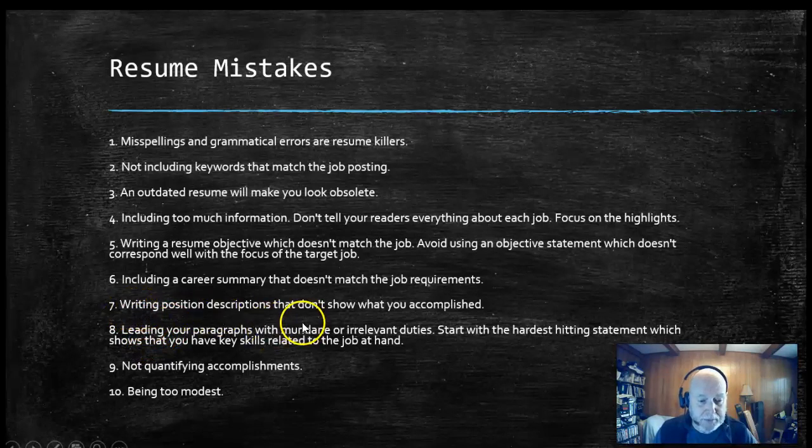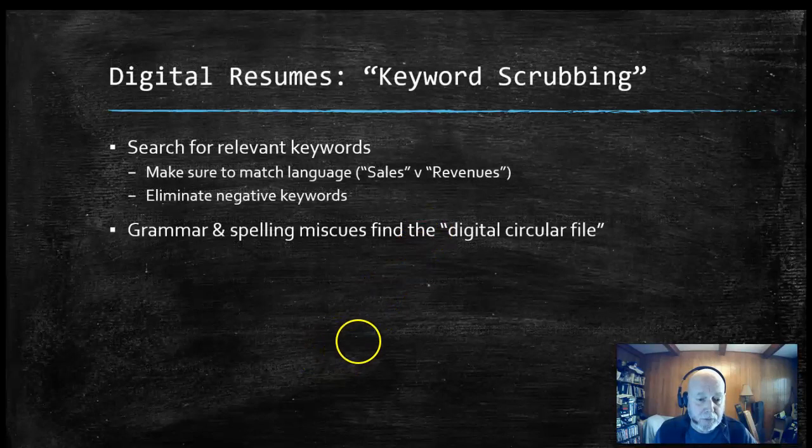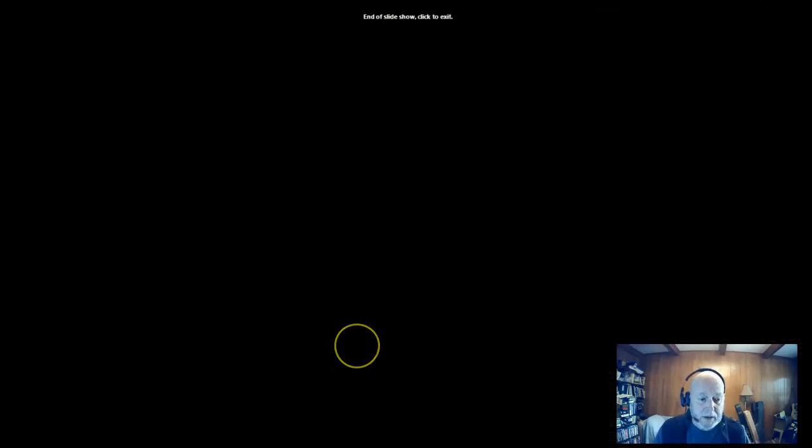Okay, and writing position descriptions that don't show what you've accomplished. Obviously, we want to do that. And always start with some kind of hard-hitting statement when we talk about the things that we've actually accomplished. Okay, and quantify your accomplishments as much as possible. Increase by X%, increase by these many numbers, decrease by this amount, those types of things. And the last thing is, and I'm just saying it honestly, don't be too modest. It's just not the time to do it. Okay. All right. So hopefully that's helpful for you. We kind of covered that point already, and good luck.